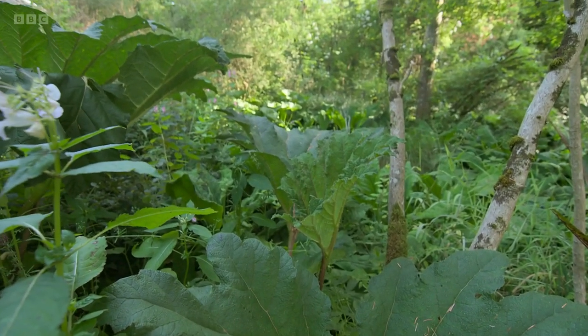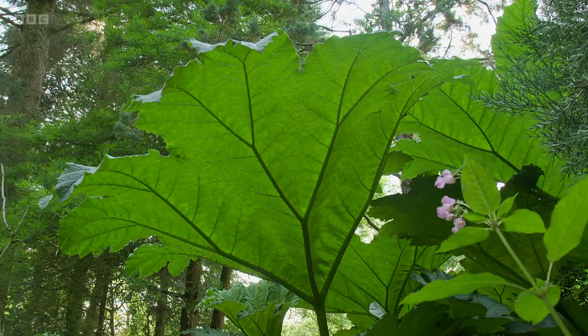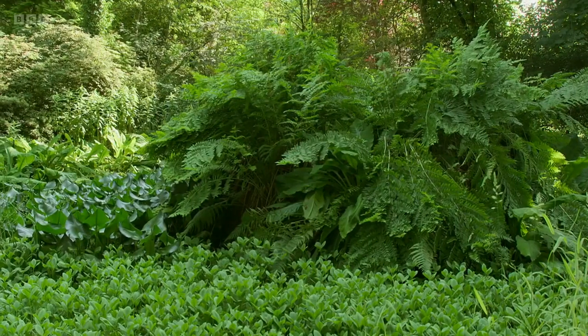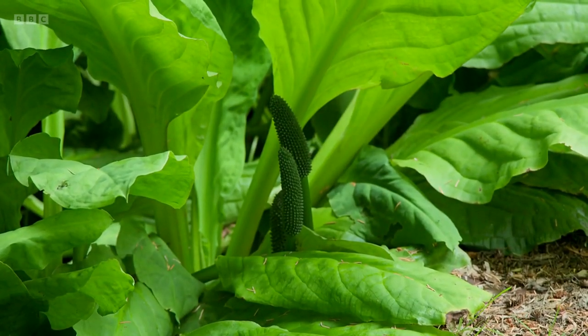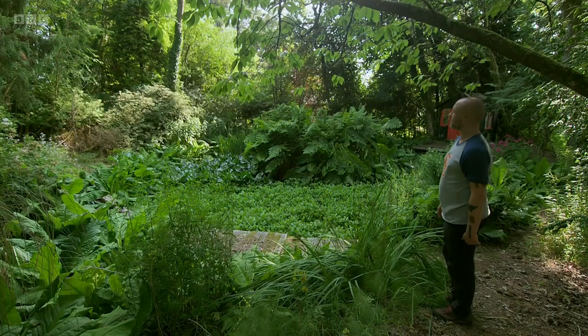Well, somewhere underneath all this is a huge round pond. I mean, I've seen photos, but I just never understood how huge that sort of fern mountain is. Goodness knows what these things are. I mean, look at those little sort of spiky cucumbers coming up off the top of that. It is a Jurassic Park. It's like the Lost World. It's just incredible.